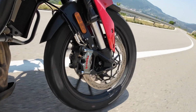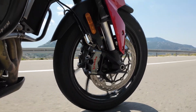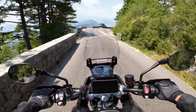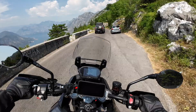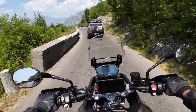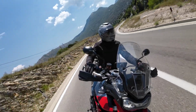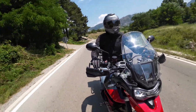Let's talk about the brakes. This bike is equipped with top-of-the-line Brembo Lima brakes. I initially thought that it might not make sense to have such high-spec brakes on the motorcycle. However, when it comes to the safety, I never had any issues with those brakes. When paired with the right set of tires, you can expect an excellent performance in any weather conditions.